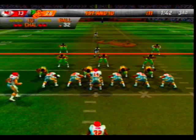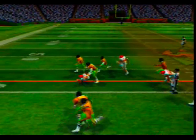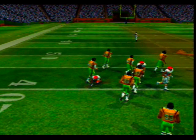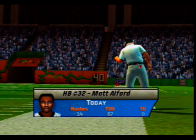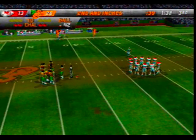The home team with a four-man front. They give it to the halfback. This one will be spotted at the 42. He makes his fifth stop of the game on that play. This is just the kind of thing that they have come to expect from their running game. A very consistent and effective ground attack.